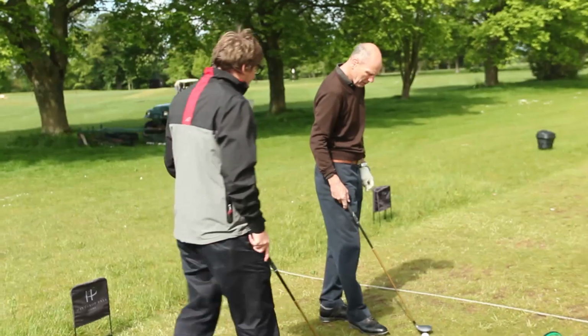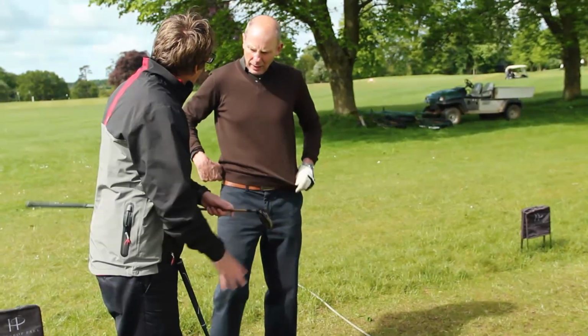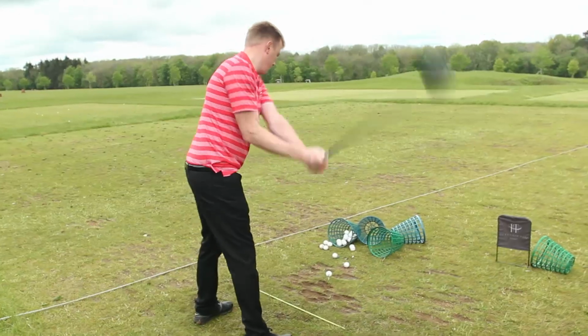Particularly with the rescue club, it was very helpful there, just a little hint he gave about sweeping the ball above the grass. And feel as though this part of the club brushes the grass every time.